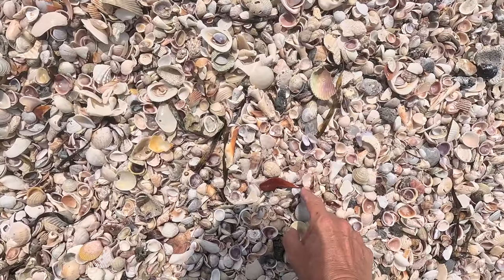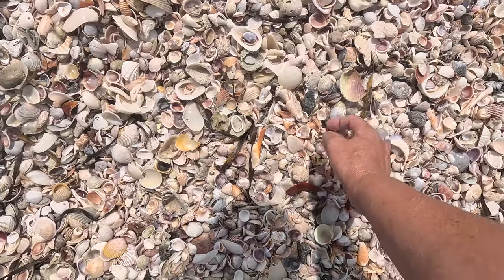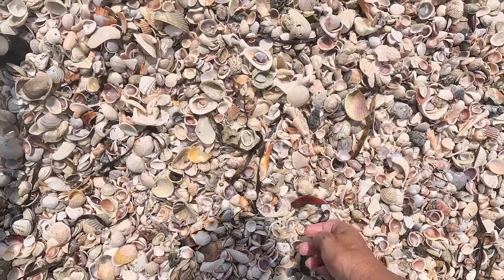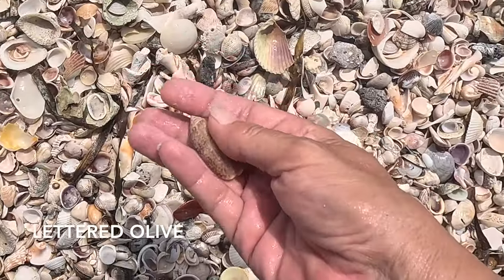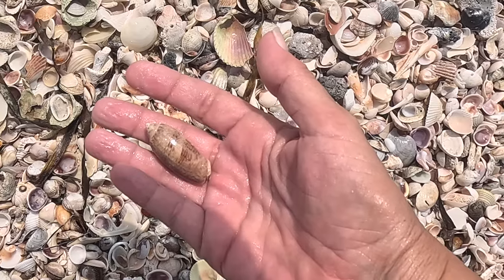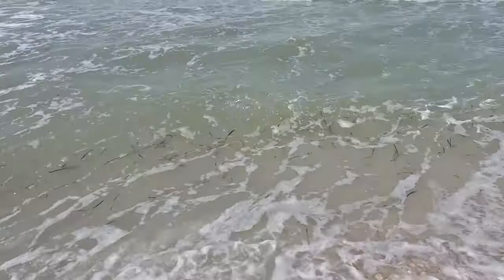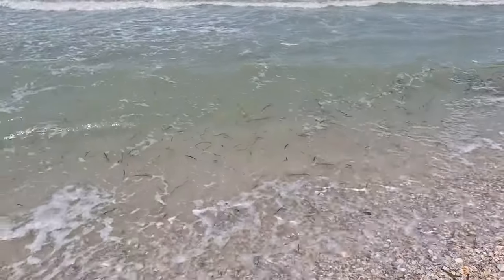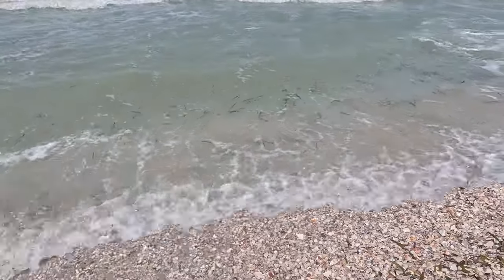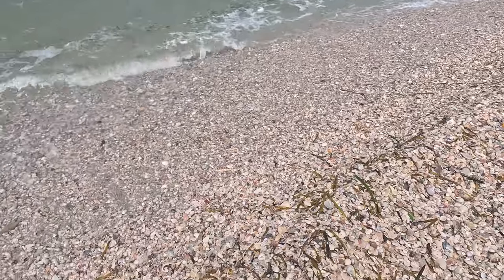Oh, hinged calico, but still gooey. Nice olive. Broken murex. That olive's gorgeous. I mean, like glass too, wow. Nice. Now see, there's a load of shells down here in the water too. It's a little hard to see until it pulls back. But all that stuff, just getting pushed and pushed and pushed into this pile.